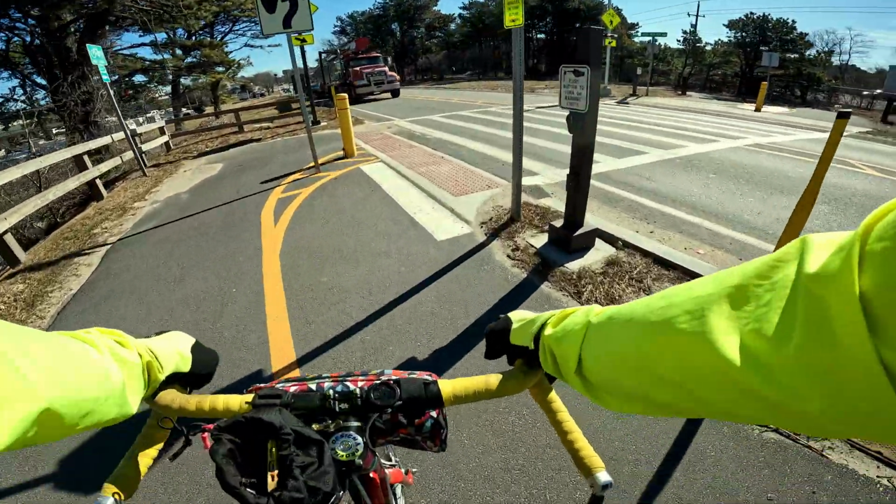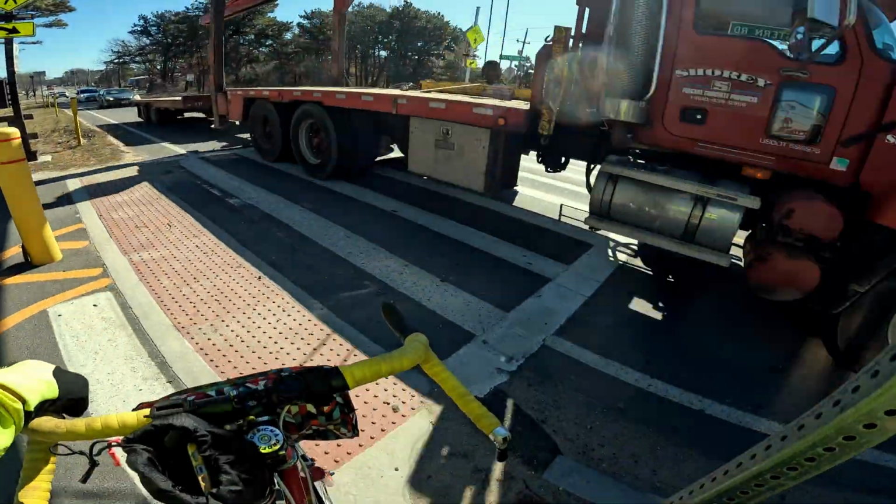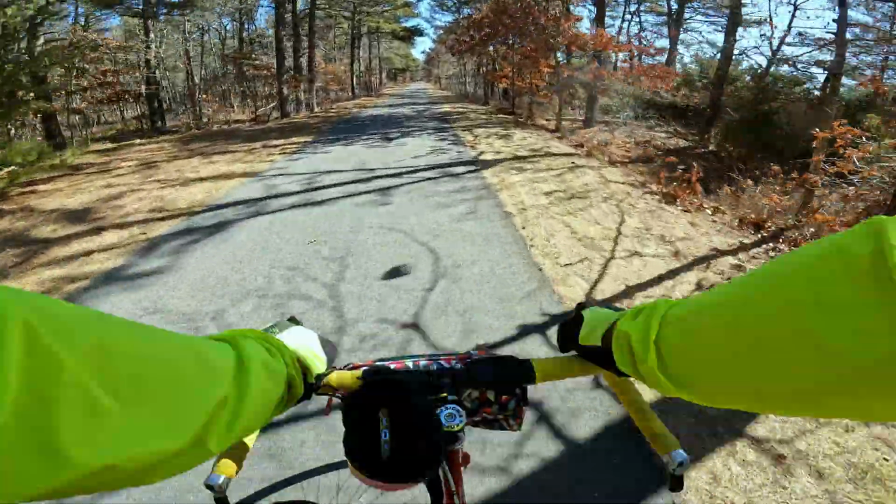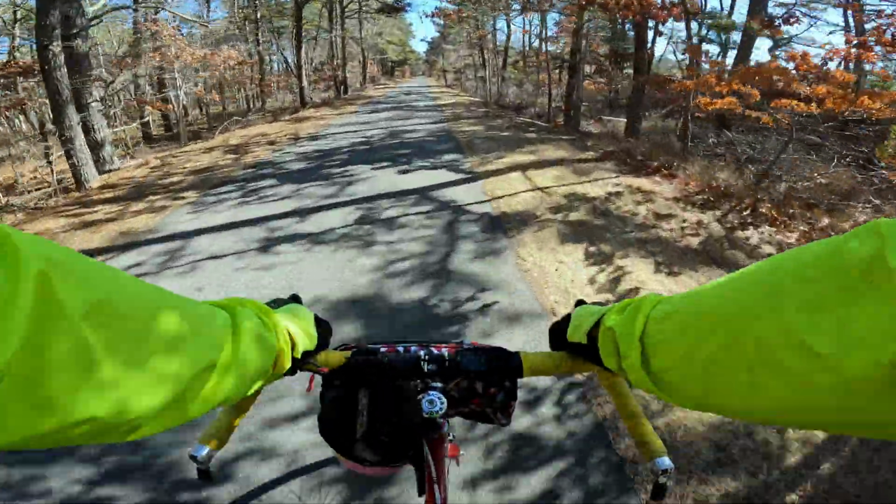Pros: car interaction is low. You just have the intersections you have to deal with. As long as you're careful in those, you'll be fine. There's generally good scenery for these. Sometimes they do get a little bit monotonous with just being a straight line and trees down both sides. Flat and easy pedaling.